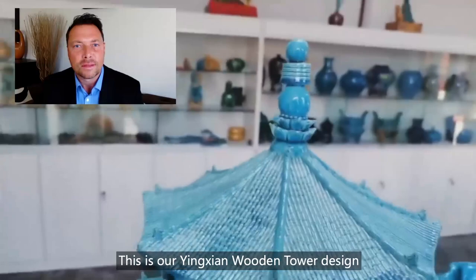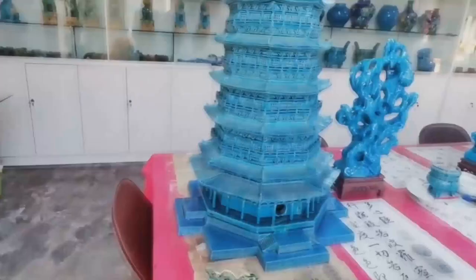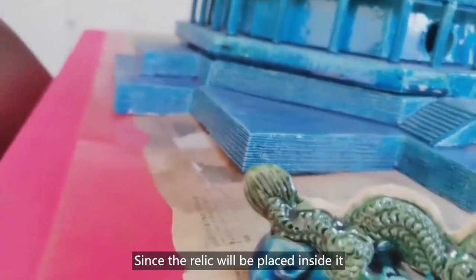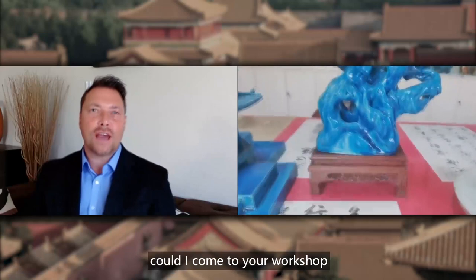And is this just one piece or several pieces put together? Wow, it's so impressive. And if I travel to China, could I come to your workshop to study this?